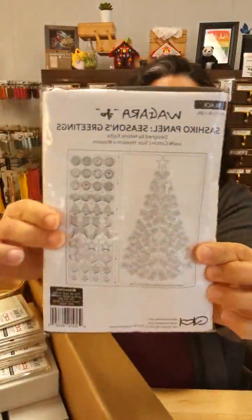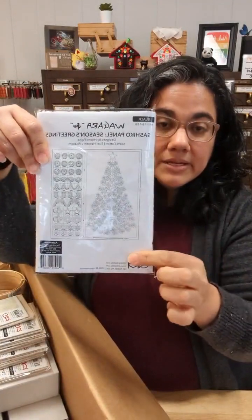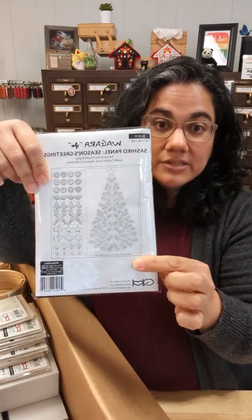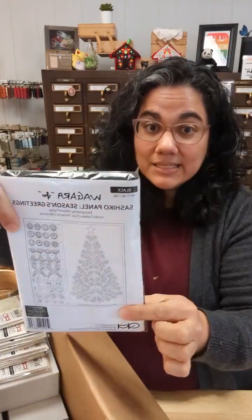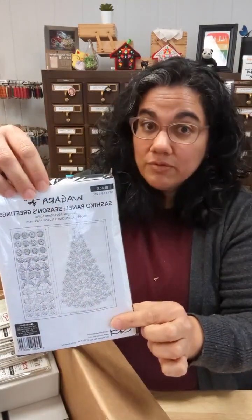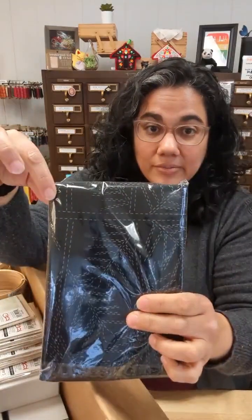The Sashiko Christmas tree. I've gotten questions about this because several of the colors, I believe, have been discontinued. I was able to get the navy, I can't get anymore. The red, I can't get anymore. So this is the black fabric.